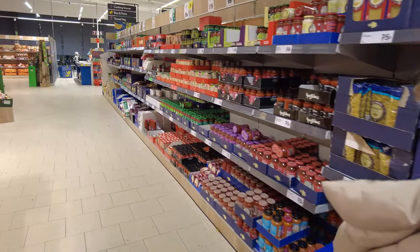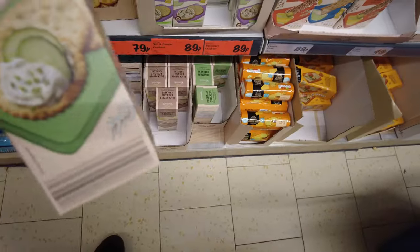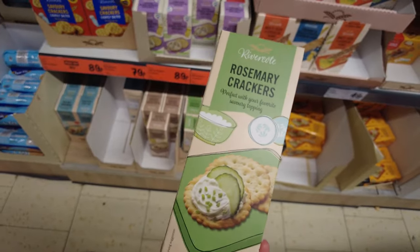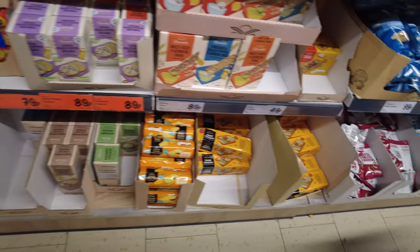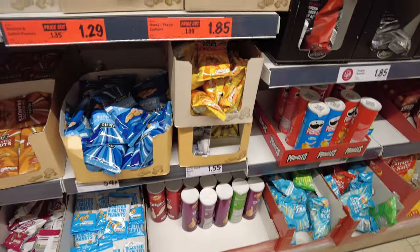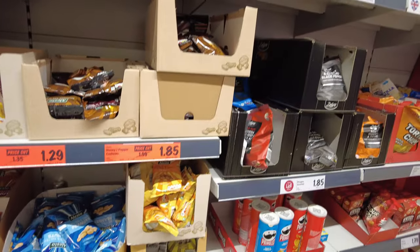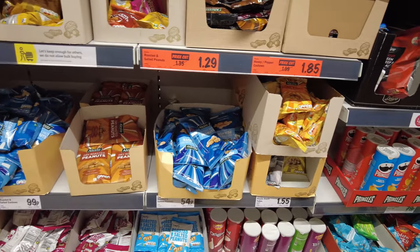Tracy's looking for some peanuts. Some crackers, rosemary crackers and the sea salt crackers. 89 pence. The cream crackers are 49 pence. Found your nuts here? Yeah. Got some. Okay. Roasted and salted peanuts.